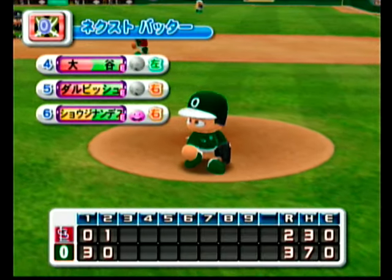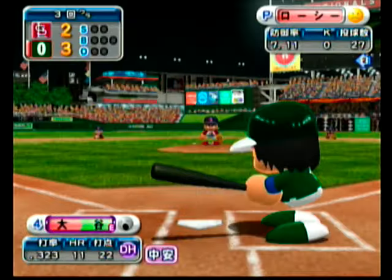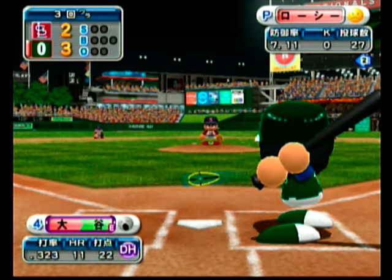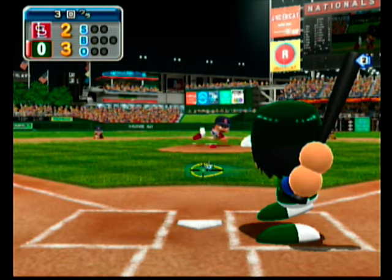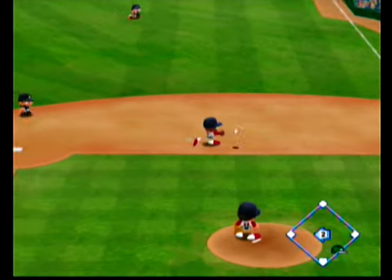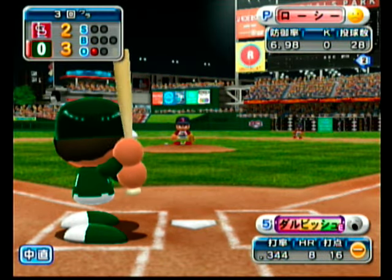One run, one hit, no errors. We enter the bottom of the third inning. The Cardinals, too. Oita, the number 4, 5, and 6 batters are up this inning. Otani has had a base hit already in this game. Ground ball straight to the second baseman. One away. Otani is retired on an infield grounder.